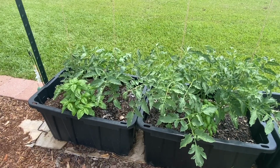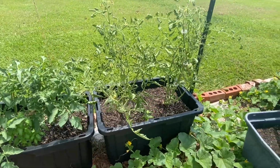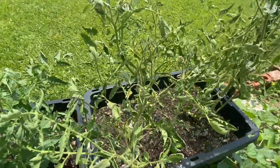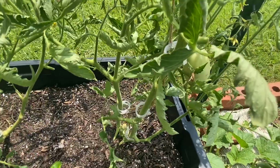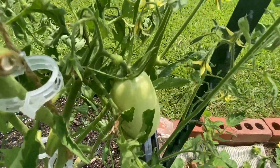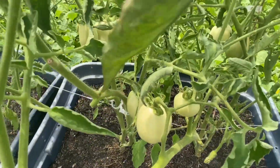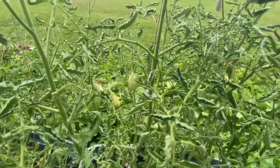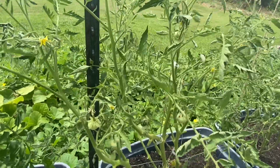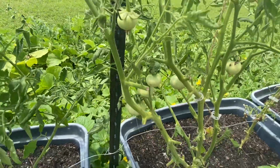These are those Brimmers, and they're doing good. They're holding up good. But my other ones, they are suffering. They were doing good, and they still have blooms on them. This one has a pretty good tomato on it. And this one has a lot of tomatoes on it. These are the Super Sauce. That's a big mama. It's got some tomatoes in there.